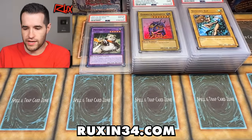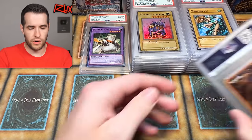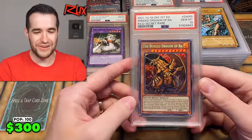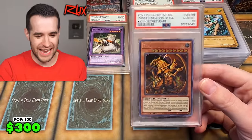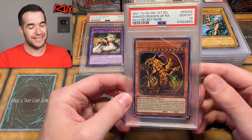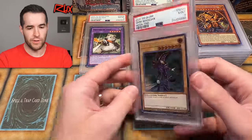All right, I got 2 stacks here. So I'm just going to go with the 2 stack method and see if that'll work. Let's start with this one. I'm just going to start flipping them. Oh yeah, Secret Pharaoh Rare, PSA 10. Let's go, Winged Dragon Ra, that's nice. Secret Pharaoh Rare, we'll take that. PSA 10, all right, guys, I think I sent 3 of those in this sub.